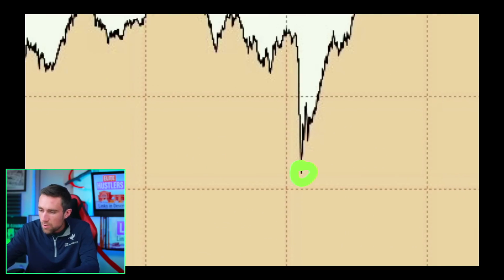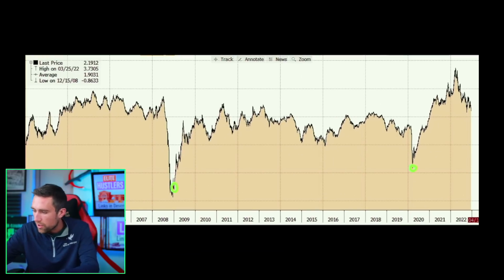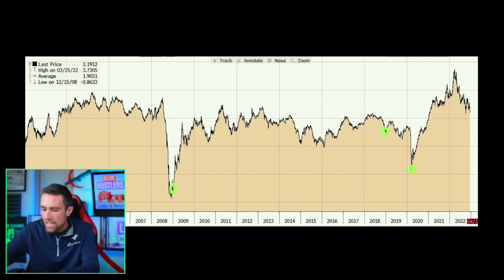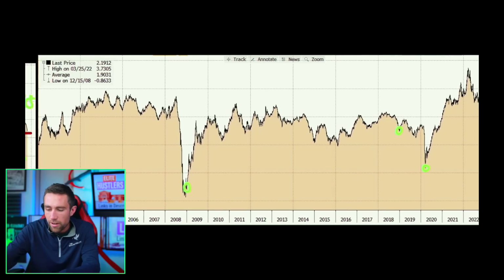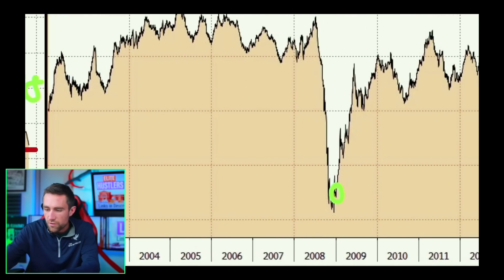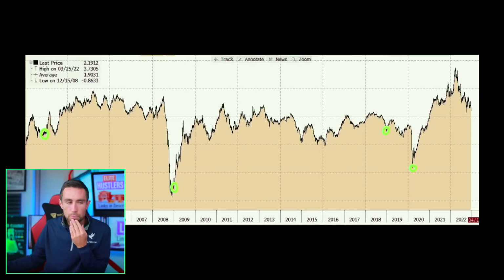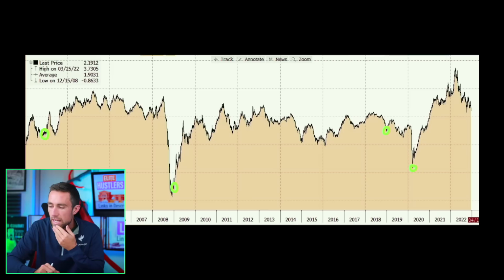Over here, the Fed U-turn was basically at the bottom. We know in 2018, the Fed U-turn was over here. And if we go to the dot-com era, we know that the Federal Reserve's U-turn was right about here, the beginning of 2023. So look at that, folks. This is a pretty blunt instrument here that kind of tells you exactly when to buy.